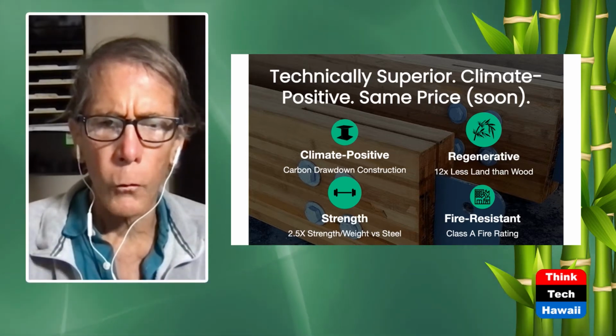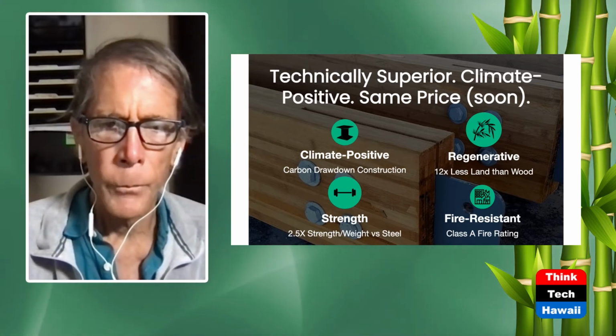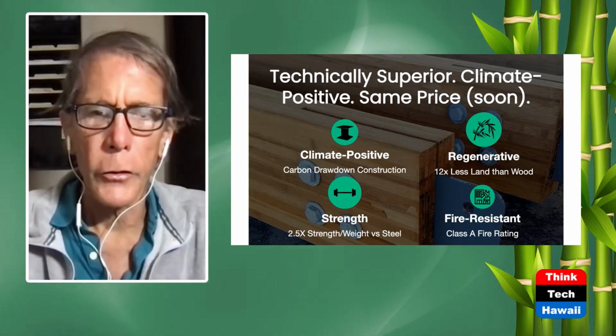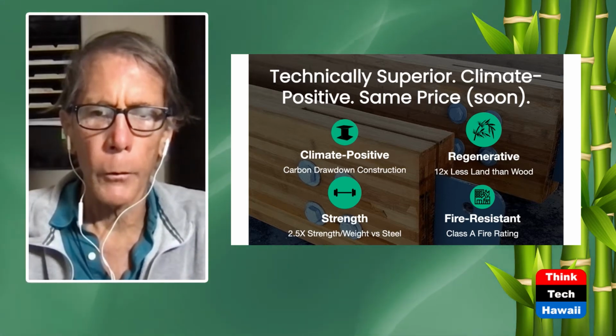And the strength is phenomenal. Bamboo is actually 2.5 times stronger than steel on a weight basis. Really? A cross section of steel is about twice as strong as bamboo, but it's also 5 times as heavy. By switching to bamboo, it's an important factor in terms of seismic earthquake performance. The inertial mass of the structure is really what determines the forces needed to bring the building back over its foundation. And with bamboo, for the same strength, you're getting a much lighter weight building.